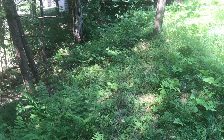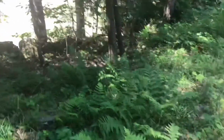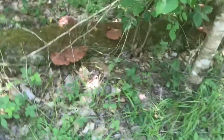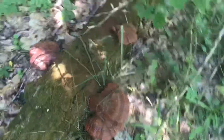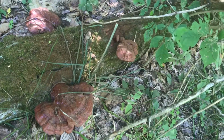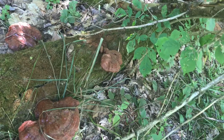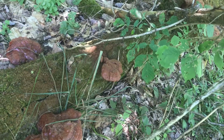I didn't see any mushrooms. Oh, look at this. Here we have some mushrooms. I wasn't looking in the right place. Mushrooms like it where it's quite shady. So maybe I'll take one of these as well, and we'll take a look at it up close. We'll see what we can see.